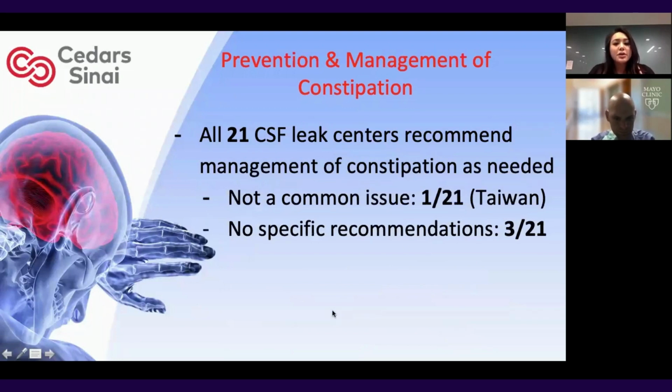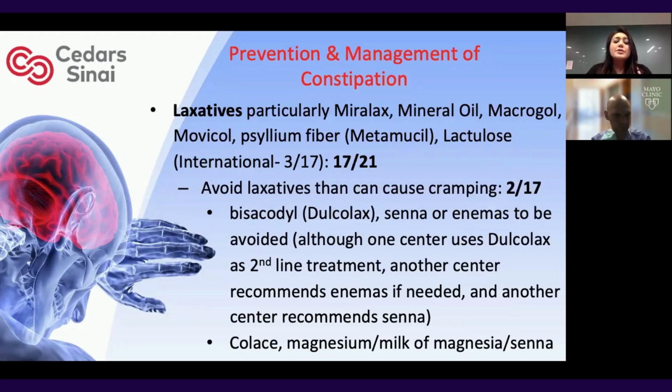But all the centers recommend treating constipation as needed. Interestingly, in Taiwan, they don't find that constipation is an issue, likely due to their diet and culture. And then 3 centers had no specific recommendations. The majority of the centers recommend laxatives, as you see listed here.